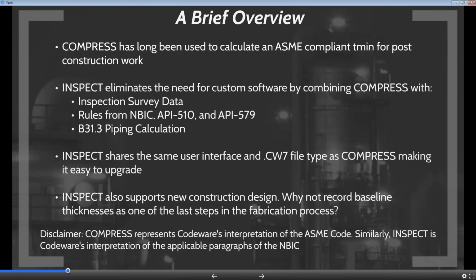So naturally, what we decided to do was create an Inspect program, which is really an upgrade to Compress, which eliminates the need for custom software. We combined Compress with our inspection survey data and rules from the NBIC, the API 510, as well as the API 579. We also have B31.3 piping calculations available in our Inspect program as well.